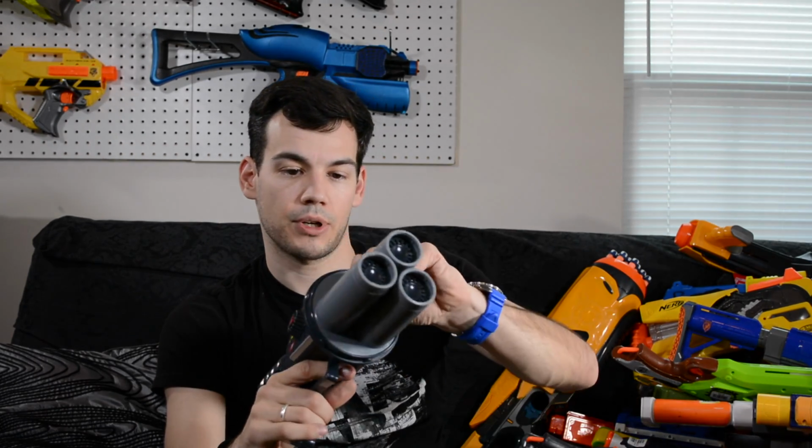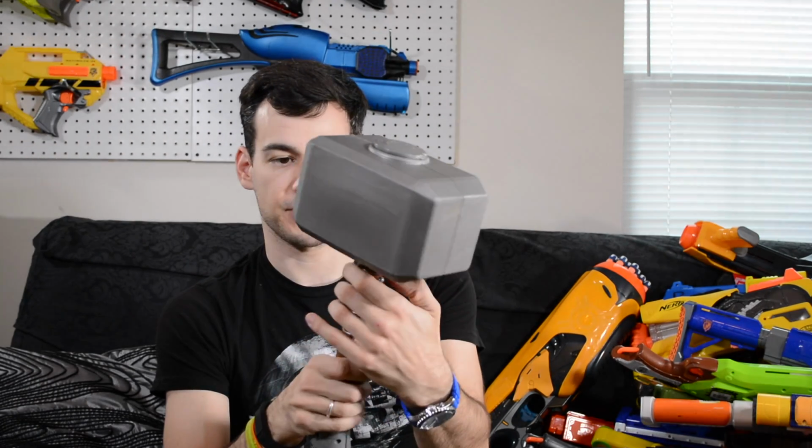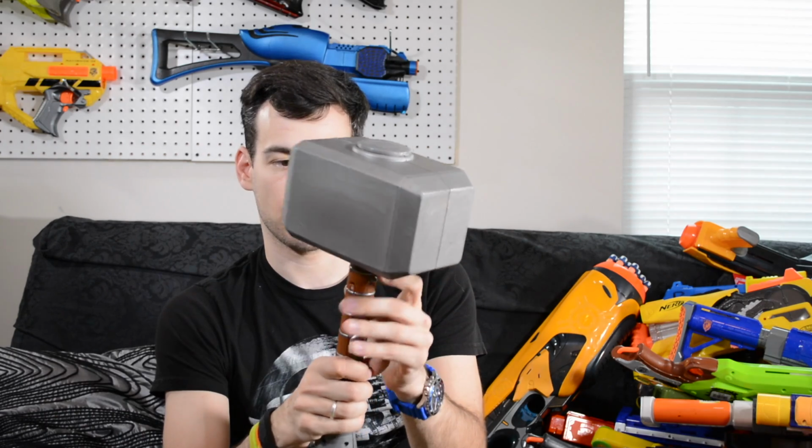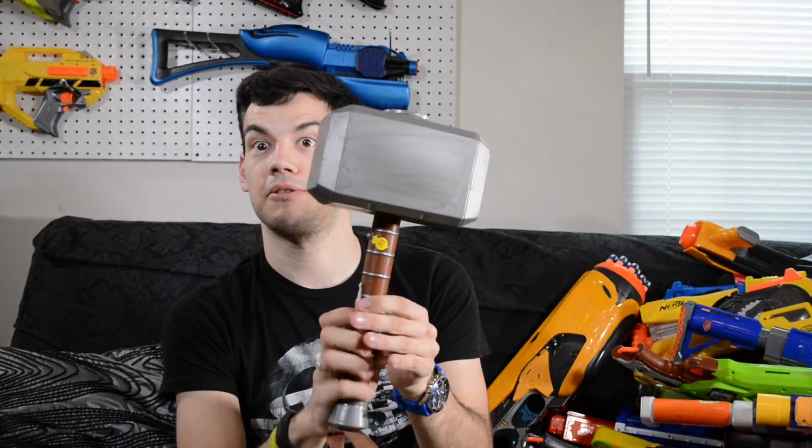So yeah, pretty cool. I found a Thor hammer. Not Nerf and definitely not a blaster, but could be fun. I don't know if I'll be able to use this for melee because it has some plastic on it, but it was still cool and it works. Maybe it did. On. There we go.